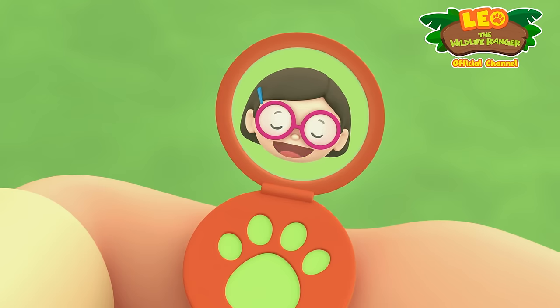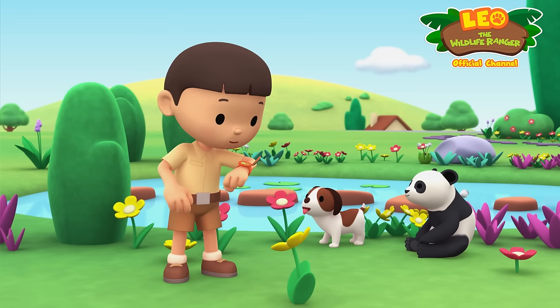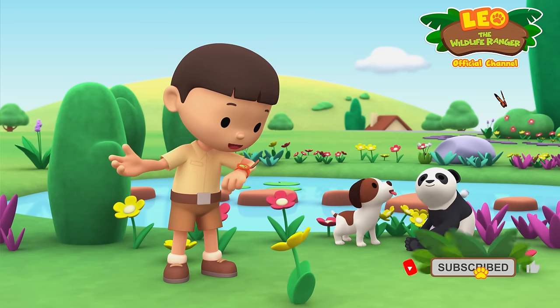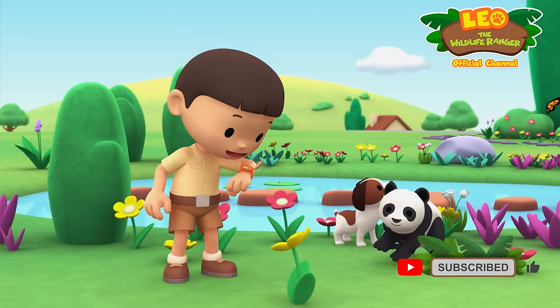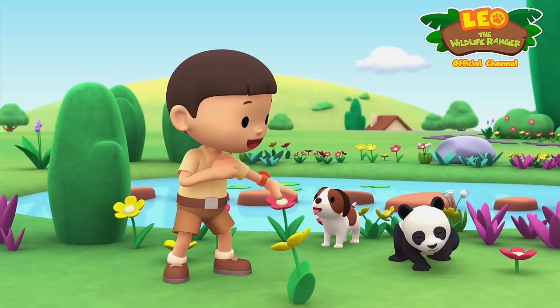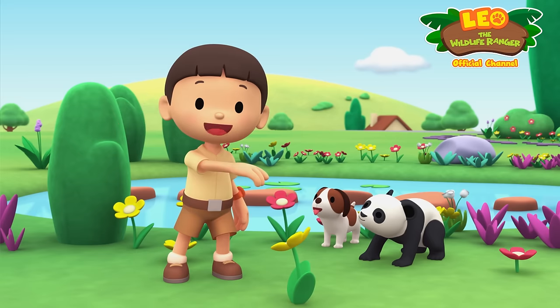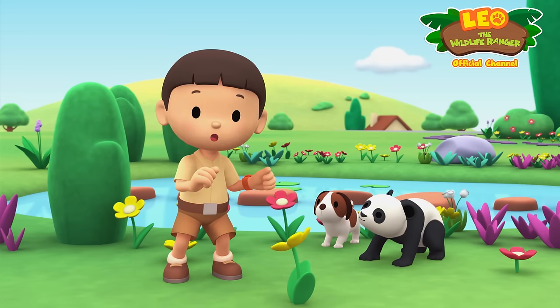Hi, Leo. I received the photo. That's a panda bear. Can you find more information about it? Yes, I can. That's great. I'm coming right over. Hero, you stay here with our new friend. I'll be back soon. Come on, everybody. Let's go into the treehouse.